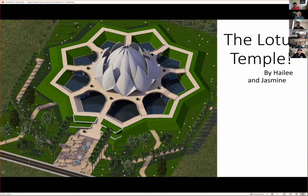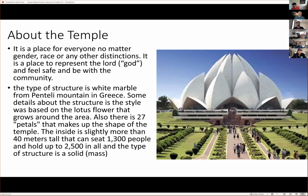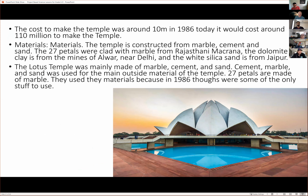This one was a second example. Again, this was about average. The Lotus Temple was done by these two students, and that's the structure they built out of cardboard from scratch. So this isn't a model. They cut all the pieces. Again, I didn't ask them to spend time on it, but they used it as their presentation tool, and they were able then to show all the different parts of the curriculum. So it's an exciting unit for my kids.